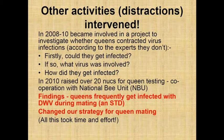At that time, this research was overtaken. Research had already started on this in Europe, and since then, several papers have been published showing that queens get infected by this route as a sexually transmitted disease.